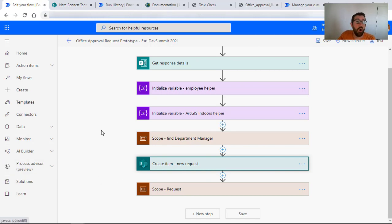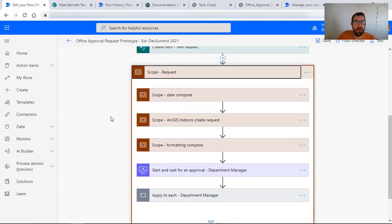So then the last part of this flow is really focused on the request workflow. Sending out those requests at each level and then processing the results. So let's take a closer look at that. We've got a couple of big sections here where we're formatting some values, both doing a little bit of work with dates to make sure that we can show the right dates in ArcGIS Indoors, and then also formatting some of the values we need for the approvals and the emails and making sure everything is going to look good in whatever client a user is accessing to see that approval.